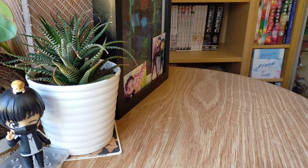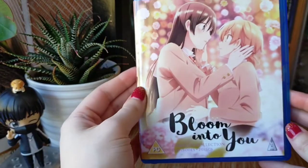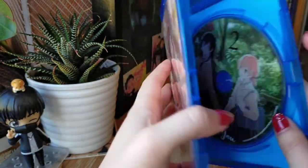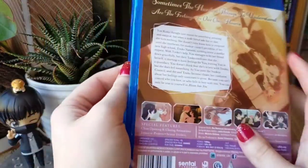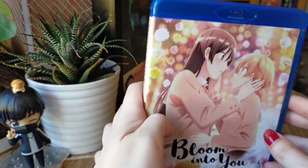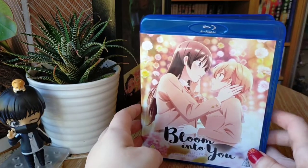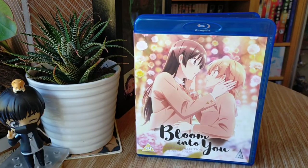And this was their Blu-ray deal for a series that I haven't watched yet, been meaning to, know that I will probably enjoy because I love the manga of this, and that is Bloom Into You, the complete standard edition collection. This has a very lovely, fancy, limited edition release from Sentai in the US, but I don't want to risk buying this, and it's a larger one as well, this limited edition, without having seen the show.